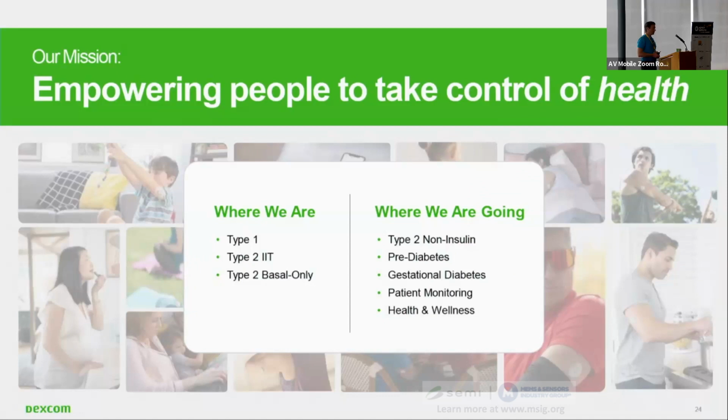So empowering people to take control of our health is our long view mission. Today, we've been primarily focused on the intensively insulin and basal only market, folks, again, who have to use insulin to treat their diabetes. Where do we see the future going? Well, we see the future going in comorbidities of diabetes, adjacencies of diabetes, and even chronic healthcare opportunities outside diabetes. So this includes folks who are not on insulin, who have type 2, who might be on oral medications like metformin or sulfonylureas. It includes pre-diabetes.